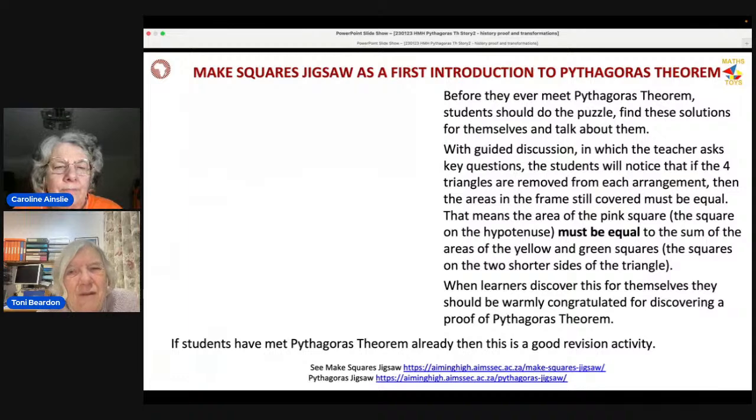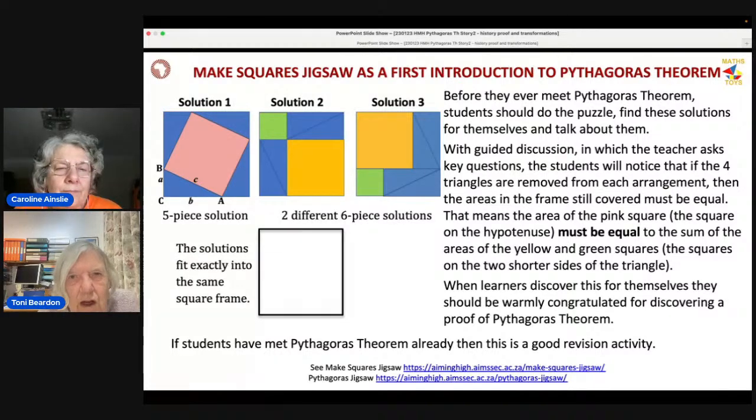Now, before they ever meet Pythagoras' theorem, students should do the puzzle and find these solutions for themselves and talk about them. That's what I think should happen if possible. And so with guided discussion in which the teacher asks the key questions, the students will notice that if the four triangles are removed from each arrangement, then the areas in the frame still covered must be equal. We've discussed that. And okay, so there they are.